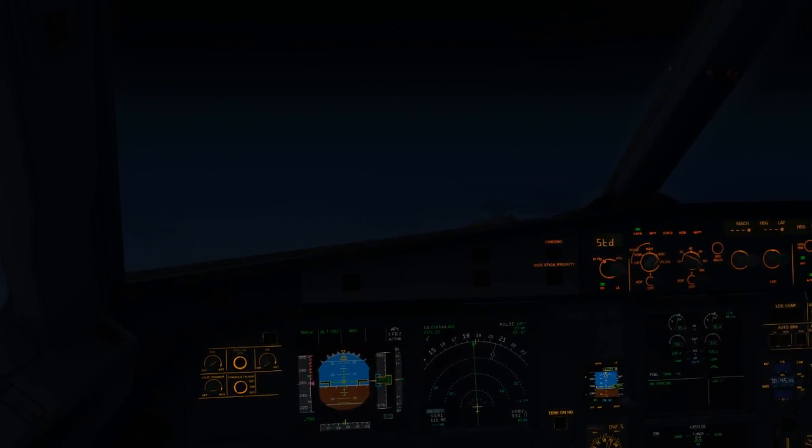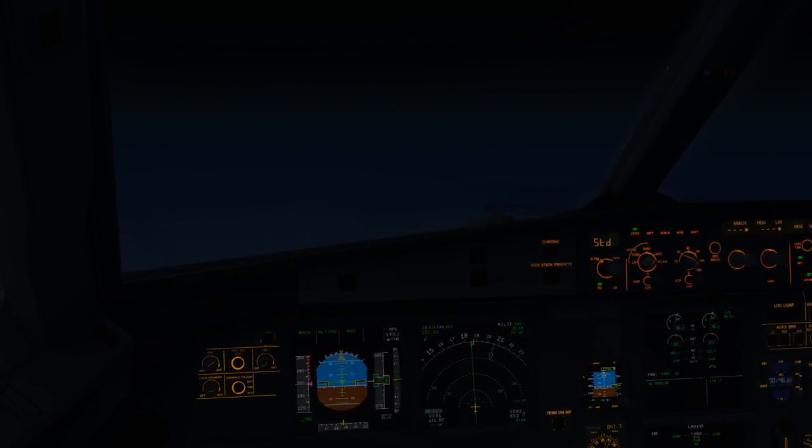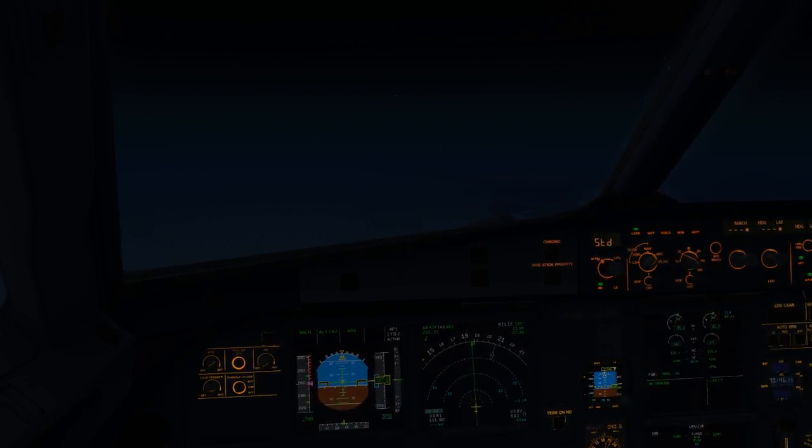Delta 685, right taxi, Savannah coming out of Alpha 3 at the main terminal. Delta 685, runway 28, taxi via Foxtrot Alpha, cross runway 19. Foxtrot Alpha to runway 28, that's 685.